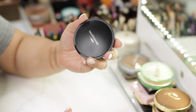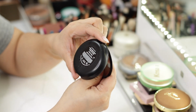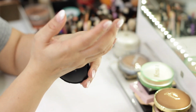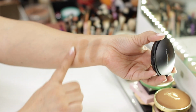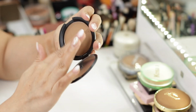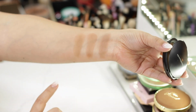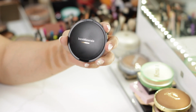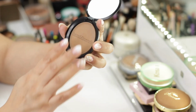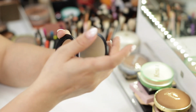The next bronzer I have is this one by Bare Minerals, and this is the Endless Summer Bronzer in the shade Fox Tan. It looks a little bit more in the cool tone, but once you apply it, it actually gives you a very nice color. This is one of those bronzers that is not very swatchable, so when you try to swatch it, it doesn't look like much, but once you apply it to the skin, it looks very nice. This one also has a little bit of a sheen, but not a lot, and it looks very, very pretty. It actually lasts a very long time on the skin, so that's another reason why I really enjoy it.